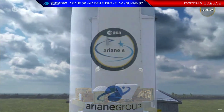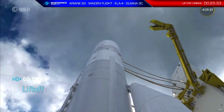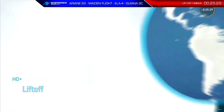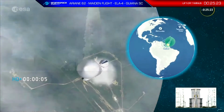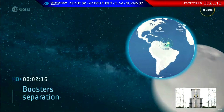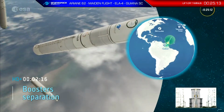So we will ignite the main engine, followed by the opening of the fueling arms. So the yellow ones you see here opening. And just after we're igniting the 2 boosters, we are flying an A62 version with 2 boosters today. We will be heading out northeast on today's trajectory. And once ignited, the boosters provide over 80% of the thrust. And after only 2 minutes, they have sent the rocket to about 60 kilometers of altitude using almost 300 tons of fuel.